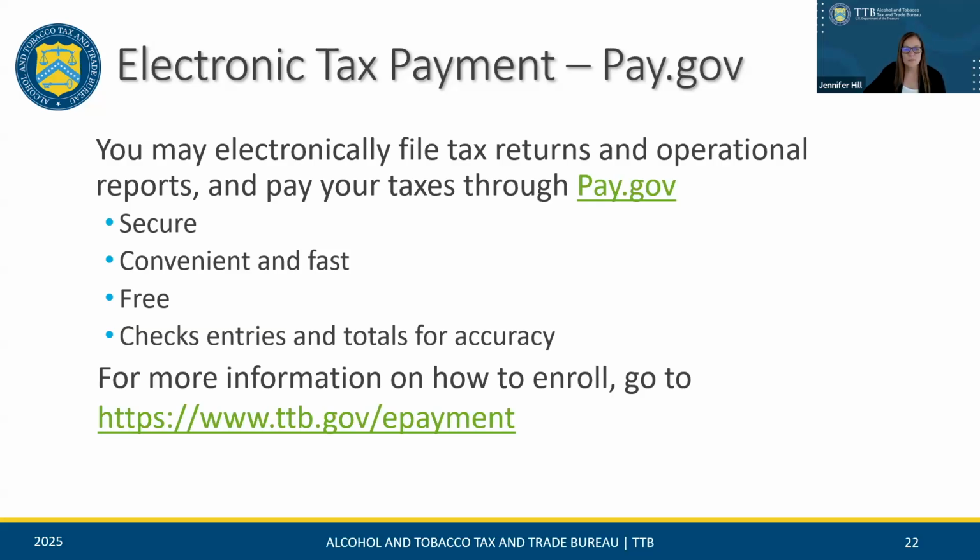Please note that TTB will be phasing out paper checks, and Executive Order 14247 mandates the transition to electronic payments for all federal receipts and disbursements, including those to and from TTB. If you currently pay excise taxes with a paper check or money order, we encourage you to begin transitioning to electronic payments through pay.gov or other electronic funds transfer as soon as possible.